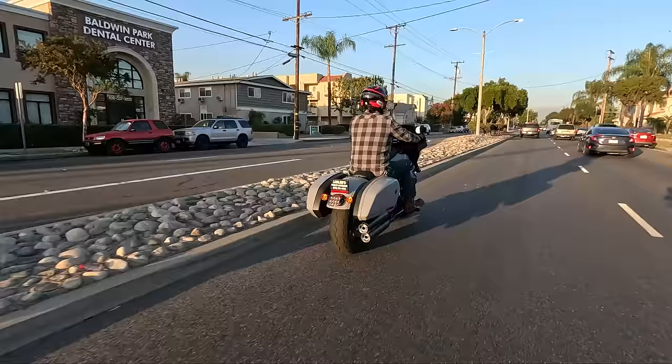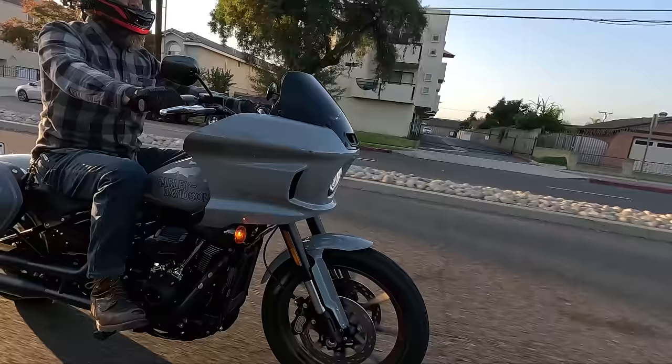And this, I don't hate the bars. I'm 6'1", I got long arms, and the bars are totally fine for me. If you like the tall bars, then that's for you. And if you're gonna put a passenger on it, obviously you need to change the seat, but I really don't have a problem with the ergonomics of the bike. 9 out of 10 guys that test ride this bike end up buying this bike.